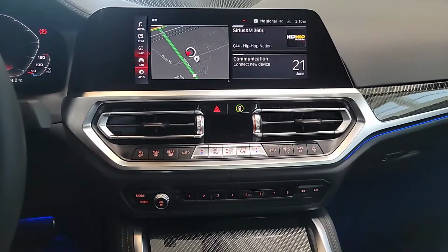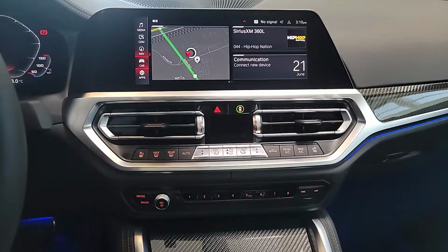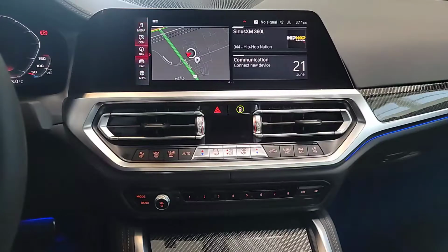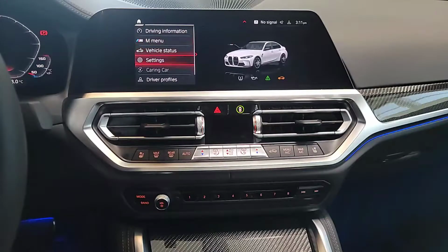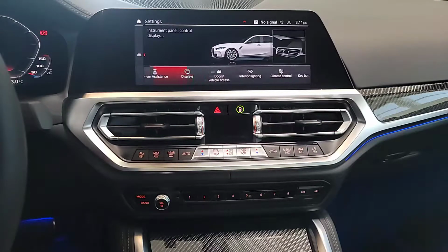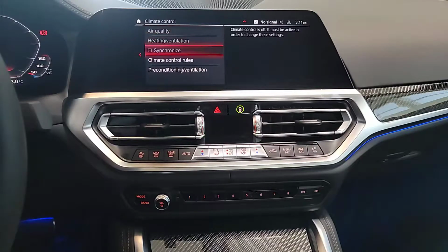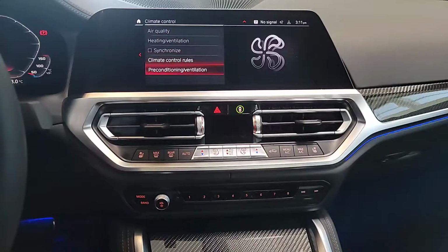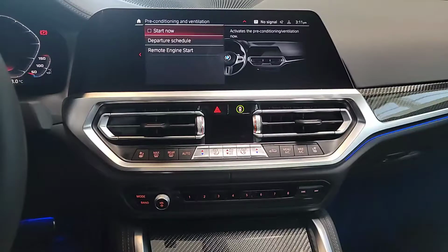Okay, so I'm fortunate enough to be sitting inside the BMW G80 M3, and we're going to talk a little bit about preconditioning and such. The first thing we're going to do is go to car. From car, you'll go to settings, and then from settings, you'll go to climate control. Once you're in the climate control menu, you'll see that there's preconditioning and ventilation. So you do have the option to start now.